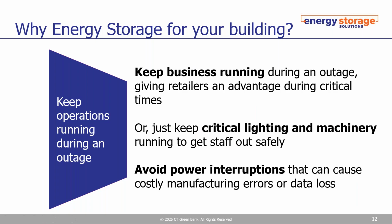So next, keep operations running during an outage. This can mean different things for different types of businesses or different types of buildings. But retailers particularly have been pretty keen on joining the Energy Storage Solutions program so far. It kind of gives them an advantage during critical times when there might be an outage in the whole town.